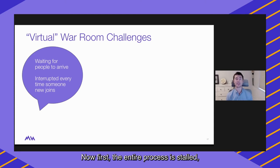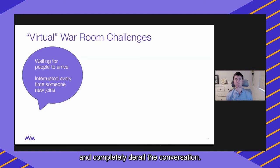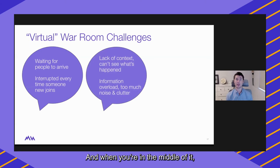Now, first, the entire process is stalled, waiting for someone to set up the war room and for people to arrive. Then, when you're in the flow, new joiners can interrupt and completely derail the conversation. And when you're in the middle of it, you can't see or remember what's occurred, and you don't have context for side conversations that you were left out of that happen in chats or emails. And maybe even worse, with major incidents, there are too many cooks in the kitchen, and you're trying to make sense of all the chatter, all the findings, and all the decisions.